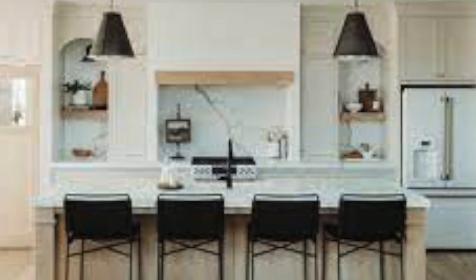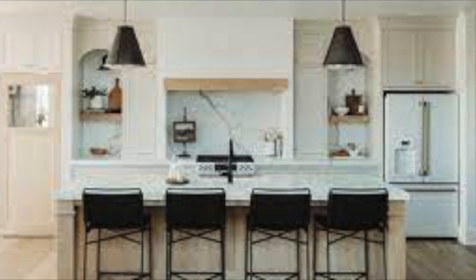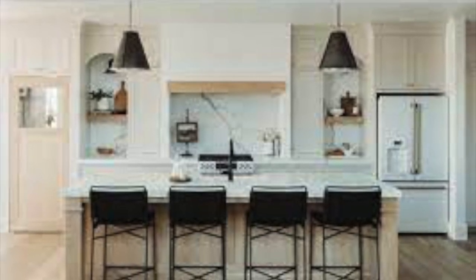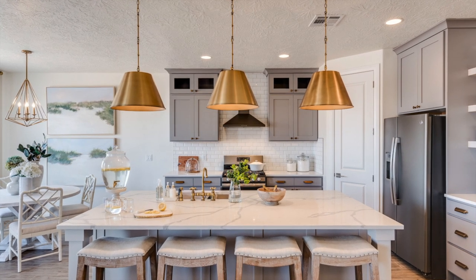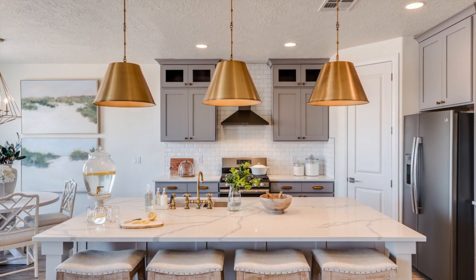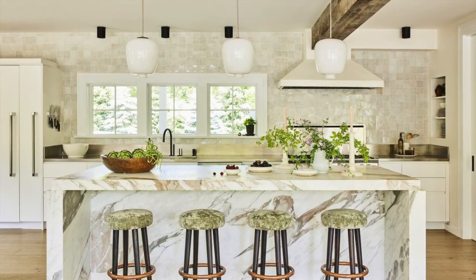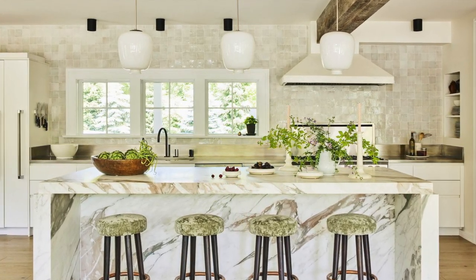So for instance, look at the chairs, just very straight lines, very simple, very sleek, very clean. You don't have a lot of frills, you don't have lace everywhere. This is just a certain type of kitchen that I, for one, love. Tell me what you think about it down in the comment section below.